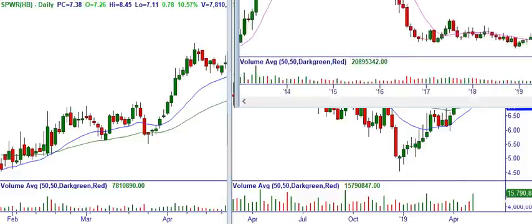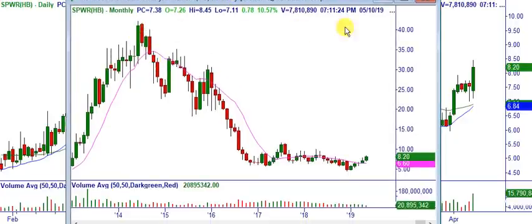Now let's take a look at the monthly on this one. Look at this stock. It was over 40 bucks a couple years ago. Nasty downtrend, lower lows, lower highs. Then here it had no follow through to this red bar and it broke out. So that could have been on our radar for a core trade back here, but then it retraced deeply and could never get off the ground. Then it made new lows and now we're breaking back out.